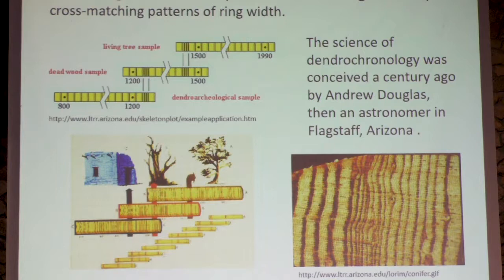So when we cross-date tree samples, we are not counting backwards. We do need to identify each ring, but dendrochronology is not counting of tree rings, it's dating of tree rings, determining the date in which each tree ring formed, and that allows us to work with samples from dead trees as well. If we had a dead tree and our only choice was to count, we would have to know when it died, and we're usually not going to know that.